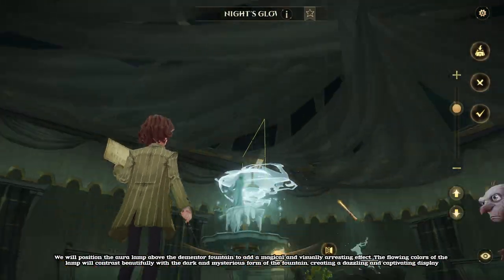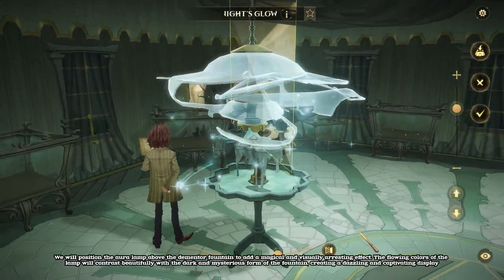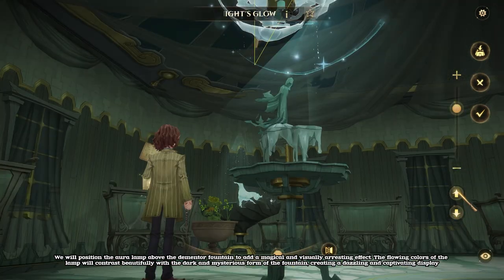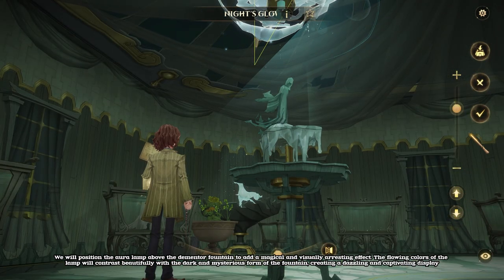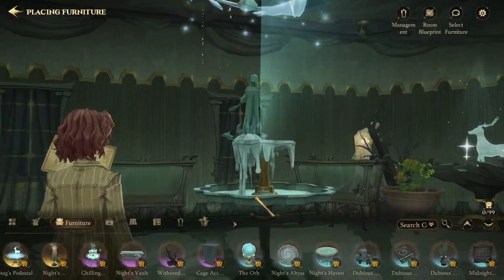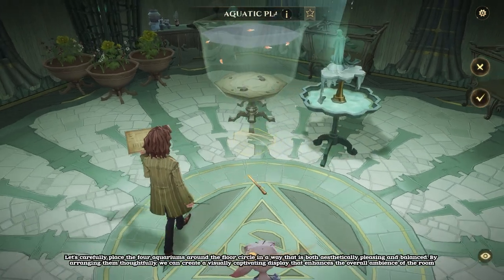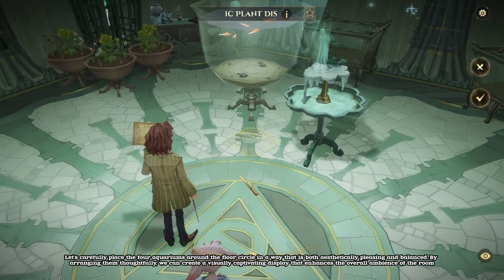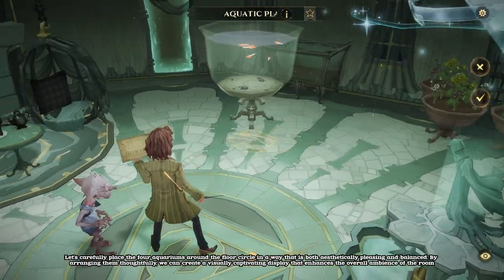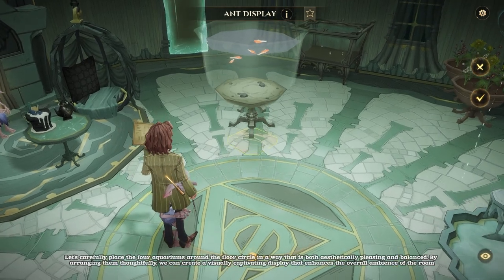We will position the aura lamp above the Dementor fountain to add a magical and visually arresting effect. The flowing colors of the lamp will contrast beautifully with the dark and mysterious form of the fountain, creating a dazzling and captivating display. Let's carefully place the four aquariums around the floor circle in a way that is both aesthetically pleasing and balanced. By arranging them thoughtfully, we can create a visually captivating display that enhances the overall ambience of the room.